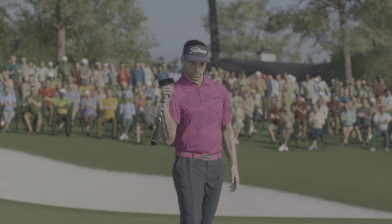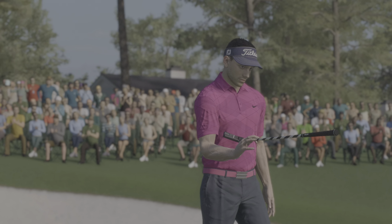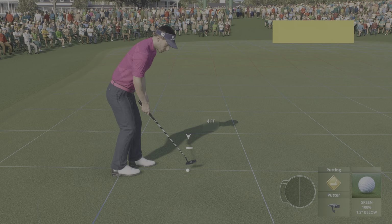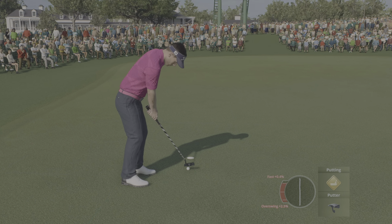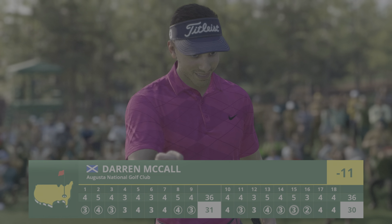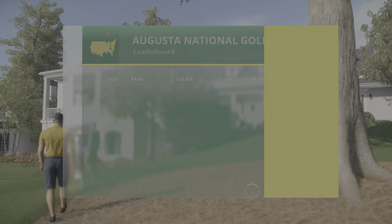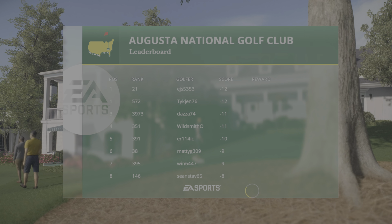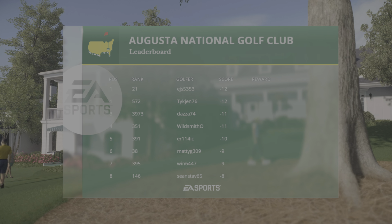Nope, good effort, but that's going to wander a few feet by. Okay, so that will wind up a par at the last. And how about the final result here? A 61, 11 under par. That is a round to remember.